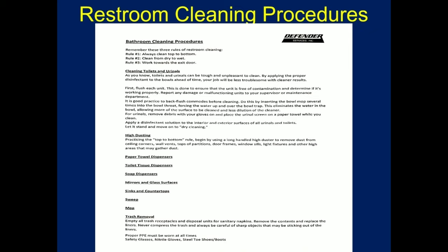Paper towel dispensers, toilet tissue dispensers, soap dispensers, mirrors and glass surfaces, sinks and countertops, sweep, mop, trash removal. Empty all trash receptacles and disposal units for sanitary napkins. Remove the contents and replace the liners. Never compress the trash and always be careful of sharp objects that may be sticking out of the liners. Proper PPE must be worn at all times. Safety glasses, nitrile gloves, steel-toe shoes, or boots.